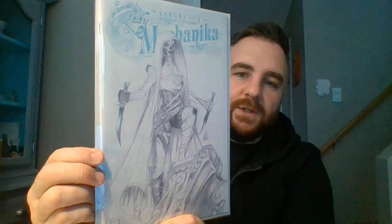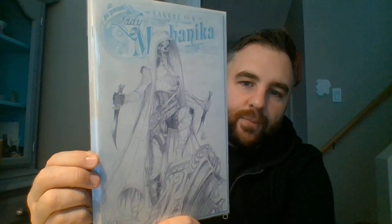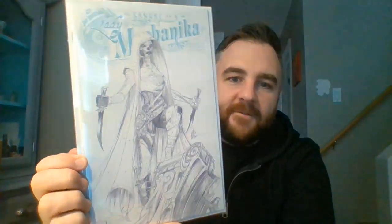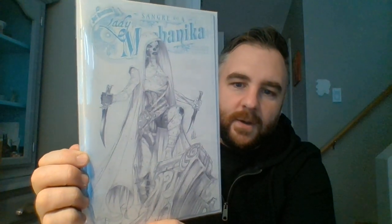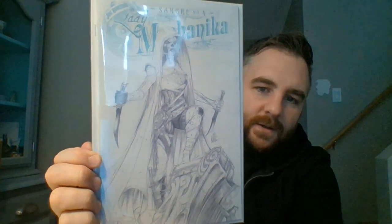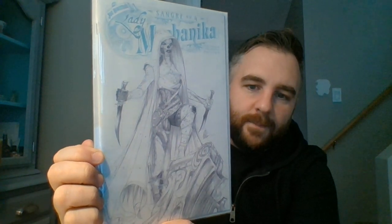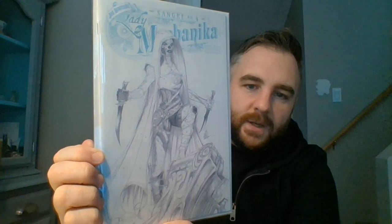And this is pretty neat too. This is a sketch variant print. So I think this is issue 4, F or something like that. But that's fantastic. I know it's a little hard to see. I'm in the kitchen and the glare is not great, but I need a comic room where I can get a little bit of better lighting. But that is very cool.